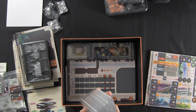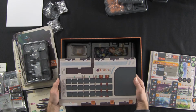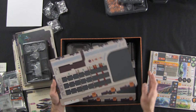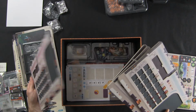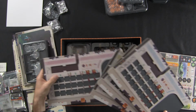But there they are. These player boards are enormous. And these are the limiting factor to the size of the box, I can see. Wow. Cool though. Yeah, I've been playing on Tabletop Simulator for months, and it's just kind of wild to have this in my hand now.